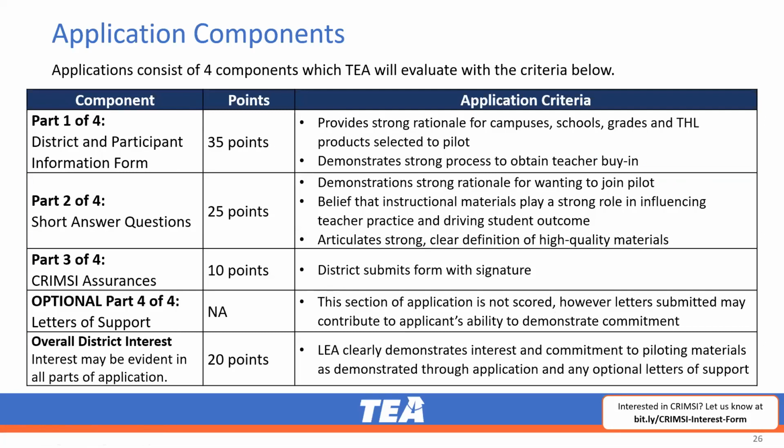For short answer questions, we're looking for demonstrations of strong rationale for wanting to join the pilot. Also a belief that instructional materials play a strong role in influencing teacher practice, and in driving student outcomes. And we're also looking for short answer questions that articulate strong, clear definitions of high quality instructional materials.